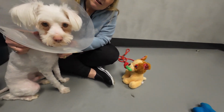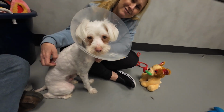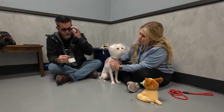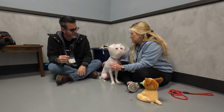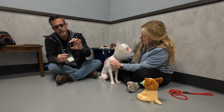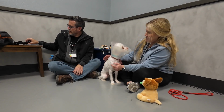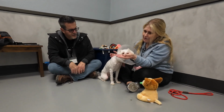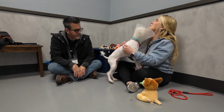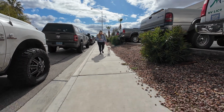3 years old and a Maltese. I think they said 11 pounds, but I don't know if he's 11 pounds. He might be. But from the looks of him, he was on the street for a little bit. They said he was super skittish about getting the leash on him to take him for a walk, but Kimberly did really good at getting him. He came over and kind of sat there for a minute, and it took a minute, but she got the leash on him and we had him outside for a little bit of a walk.